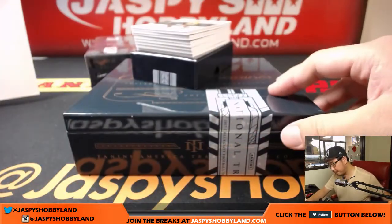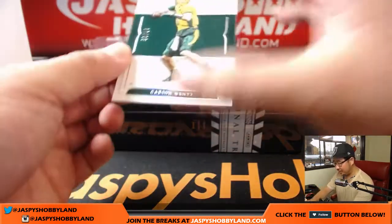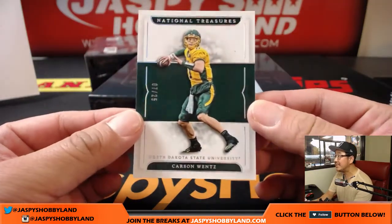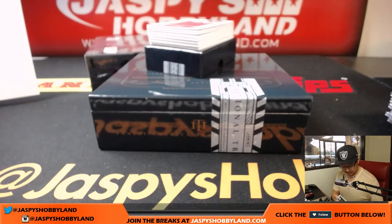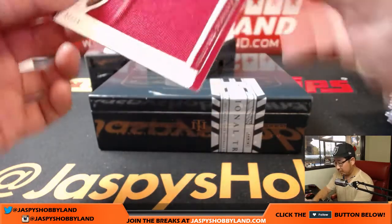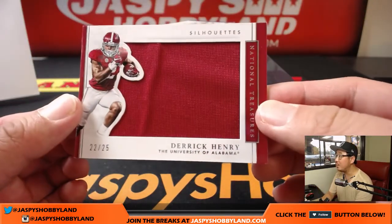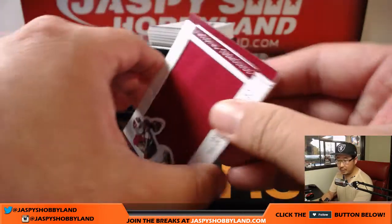All right. We have in his North Dakota State gear, Carson Wentz. 7 out of 25, Carson Wentz. Next up, out of 25, 22 out of 25, Derrick Henry, Silhouettes Relic. Number 2, Sean Bratton.